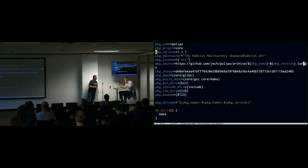The current release version is 1.1.1. The license on Polipo is MIT. The source code is up on GitHub. And if you're familiar with GitHub, you can get things that are tagged as releases. You can go and get yourself a tarball or a zip. In this case, I'm going to jech, the user who wrote it, and grabbing Polipo from the archive. And I've got this templatized source where it's going to take the package name polipo and the package version 1.1.1 and go grab that tarball for our source.